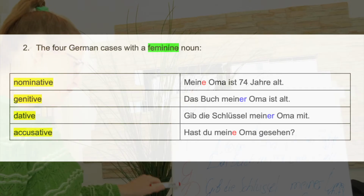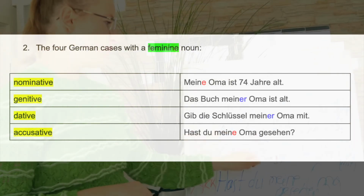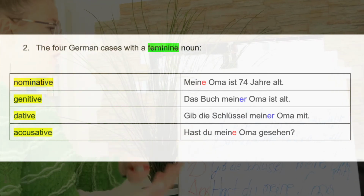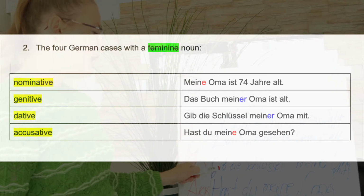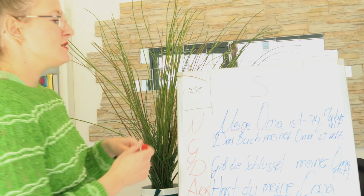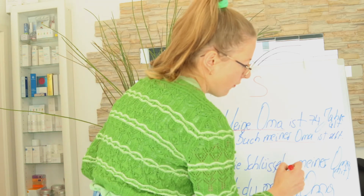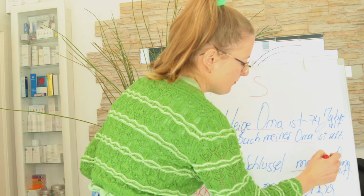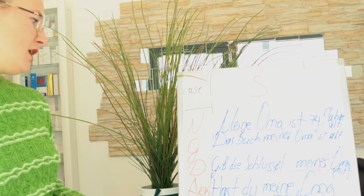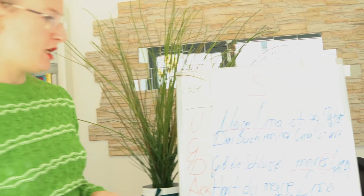And then we've got the dative case. Gib die Schlüssel meiner Oma mit. So you can put mit or omit it. Give the keys to my granny. Gib die Schlüssel meiner Oma mit. So we instantly know, because of the ending here, that it's the indirect object here.